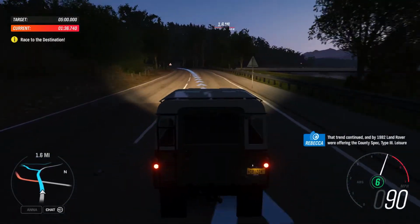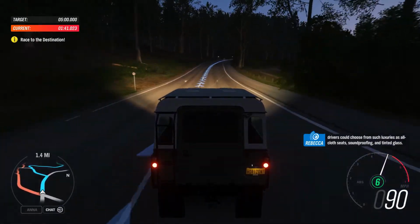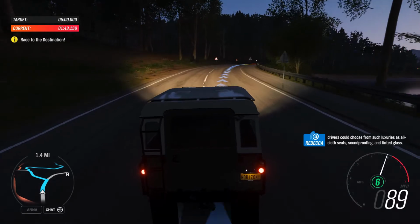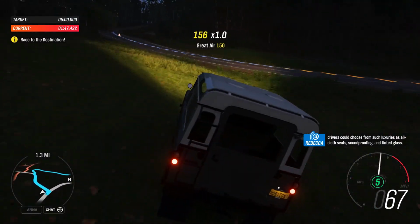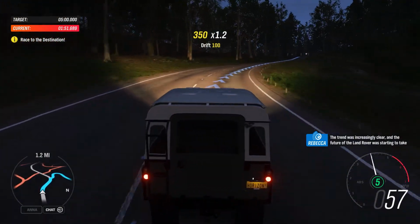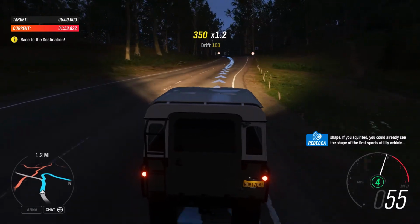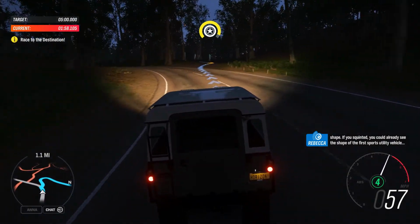Land Rover were offering the county spec Type 3. Leisure drivers could choose from such luxuries as all-cloth seats, soundproofing, and tinted glass. The trend of the Land Rover was starting to take shape. If you squinted, you could already see the shape of the first sports utility vehicle.